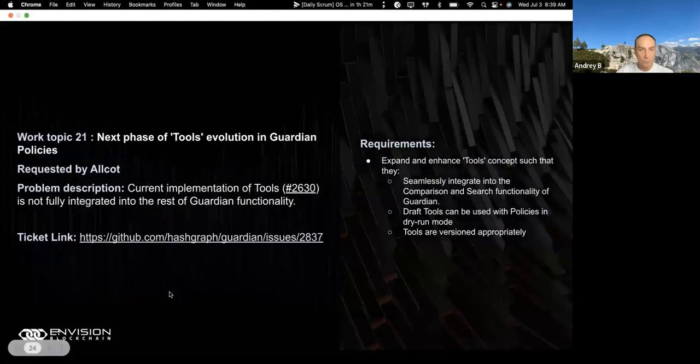Next slide, please. Maybe not this phase, but the previous phase, we implemented tools functionality in Guardian. Tools are like Guardian policy modules, but they are immutable. So it's an element of the policy that you include into the policy in your Guardian, almost by reference. You map ins and outs, but the code execution within is almost like an enclave that is immutable. And because of this, it doesn't map easily to various other UI concepts within Guardian.